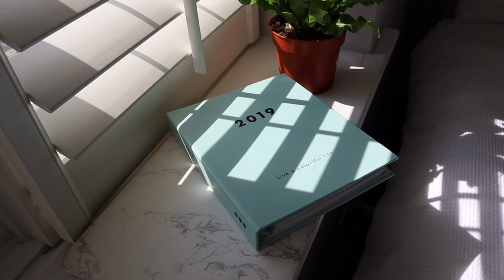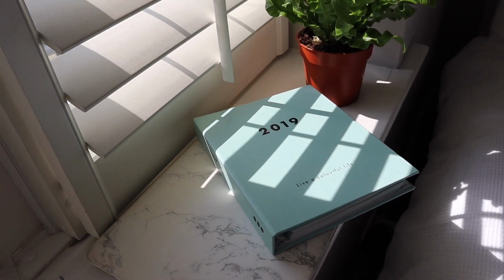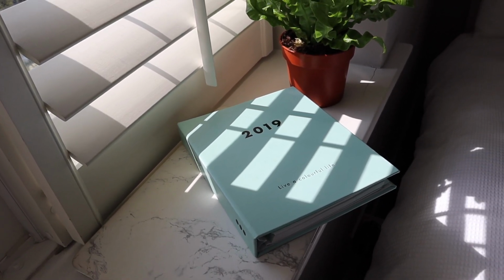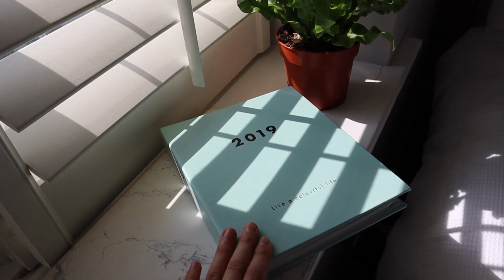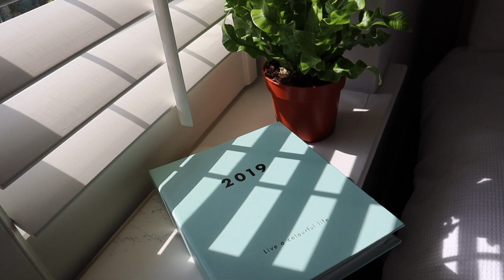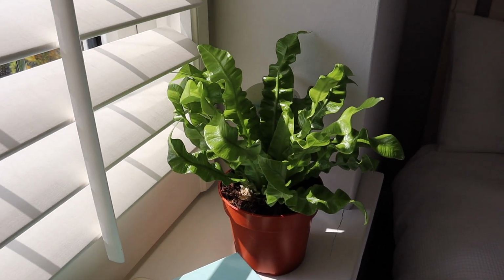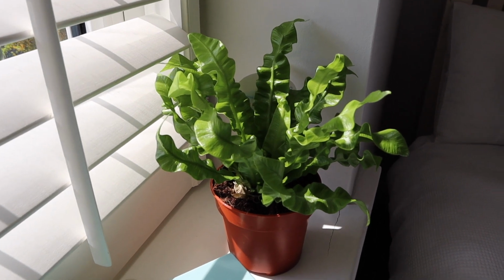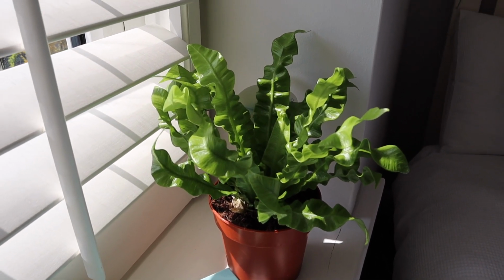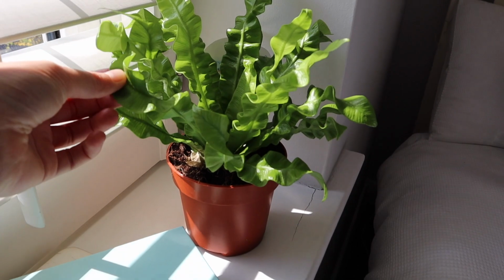So in this corner I have on the ledge my laptop, which I just do work on, and then my diary, and so this has all of my pharmacy shifts and everything detailed in there. And yesterday I bought this plant at Camden Plant Market. I don't even know if that's the name, but I went there and bought these.